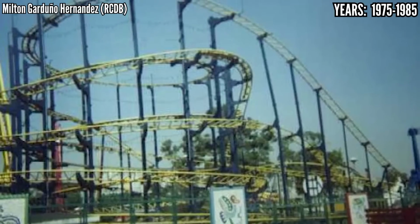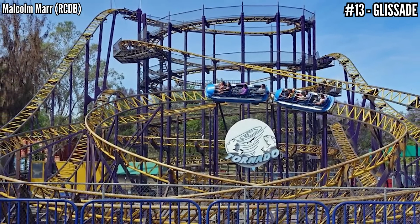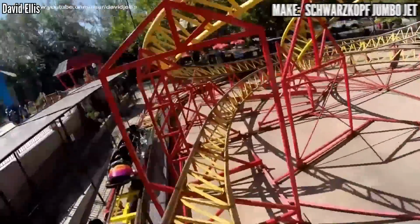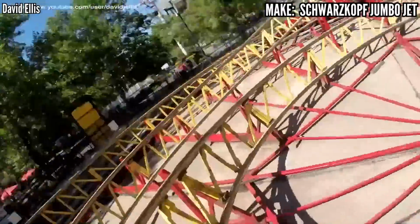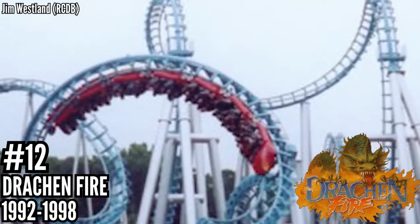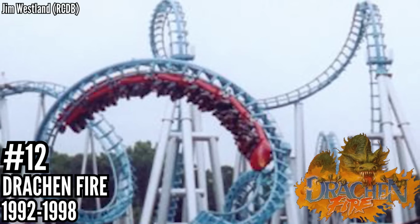I never rode this, not even when it was relocated to Mexico, spending time at 2 different parks down there until finally being removed in 2019. I have ridden Jetstar 2 at Lagoon, which is a different model but looks very similar, and I love how intense it is, especially in the front row. It's good, janky fun. Number 12, Drachenfire, an Arrow looper, opened in 1992, closed in 1998.